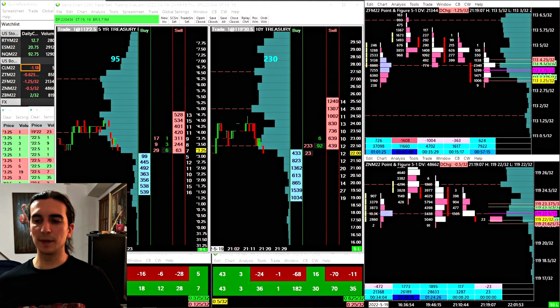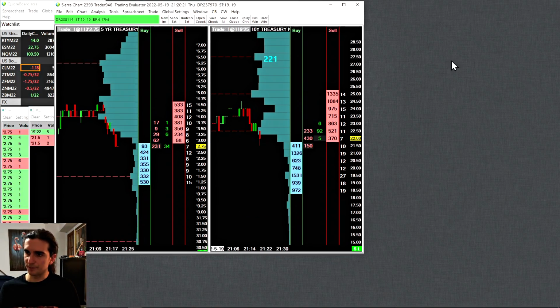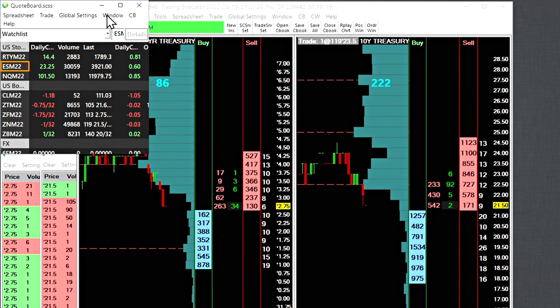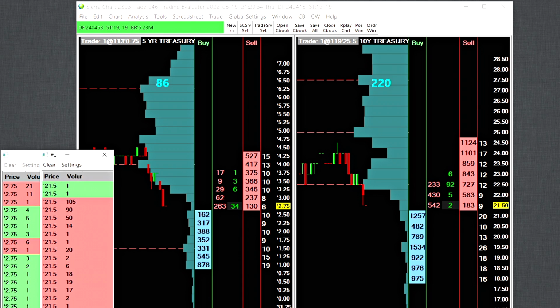All right, let's take some time and look through some of the charts we have here on our screen. So what we have here is our main instance of the software. I've minimized other things in the software. This quote board is coming from the second instance as well, and I will minimize that as well. So what we have here actually is just 2 charts and 2 time and sales that go with those charts.